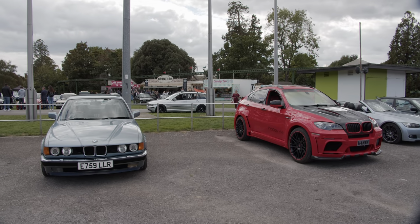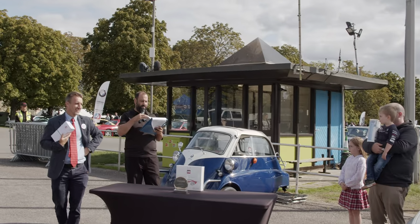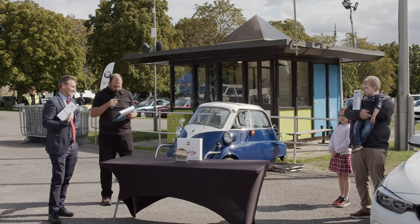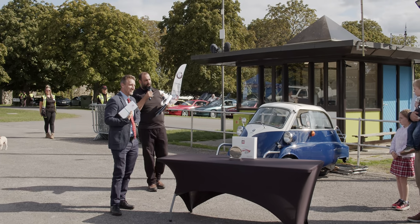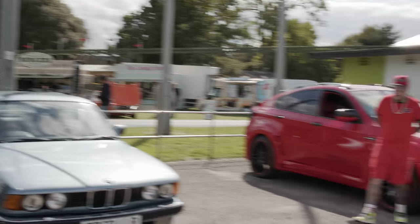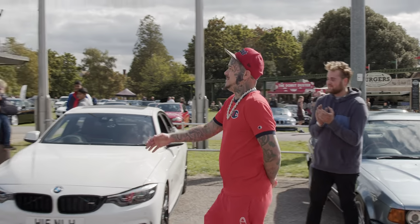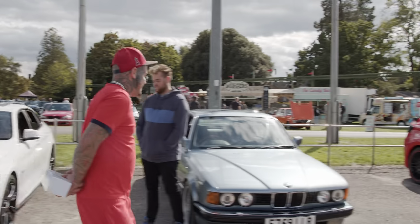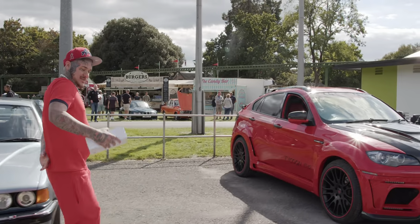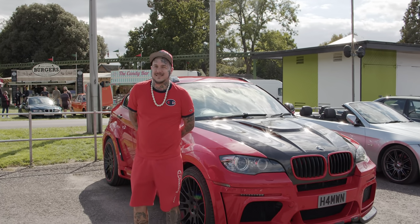Okay, so we've got the X6 and the 7 Series left. So the next runner-up in his red BMW X6 is Sam. Let's have a round of applause for Sam. Sam's had his X6 for 4 years, done a lot of work to it. It's different and powerful, and it stands out, which I think we definitely heard earlier on.